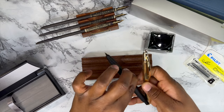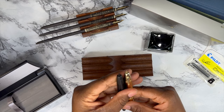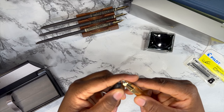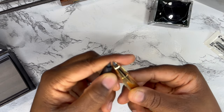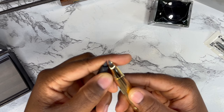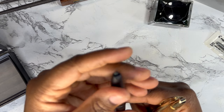So when we hold it together, and I'm looking at the nib, I usually like to hold the nibs like this because most of the time you think that the nibs are the same, and most of the time they're not. So you can definitely tell the Itoya edition capless is a little bit thicker on the end than the extra fine Pilot Vanishing Point. So you can definitely tell that this is a fine nib and this is an extra fine.